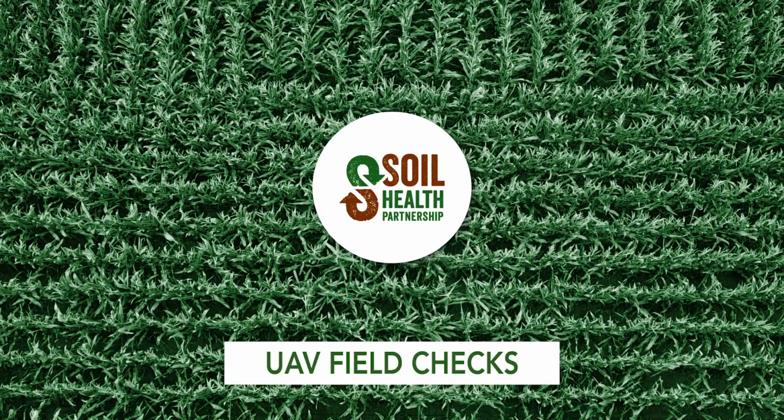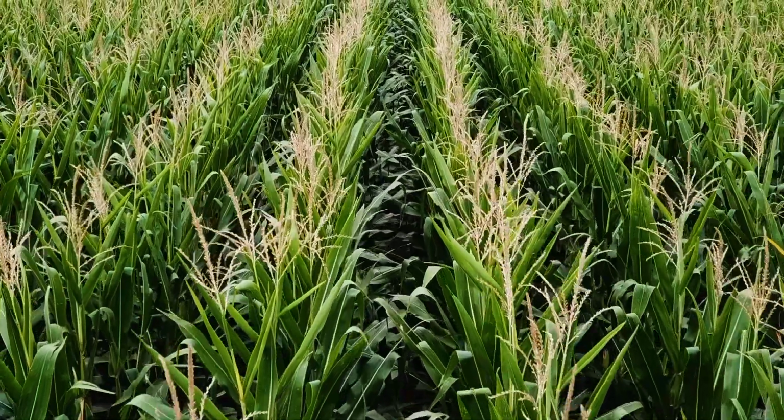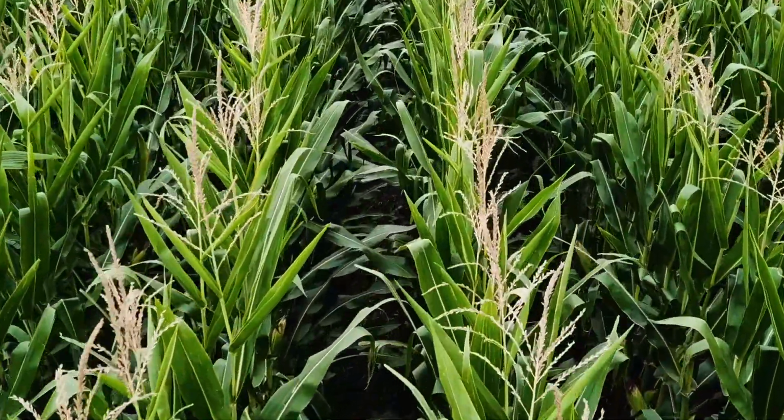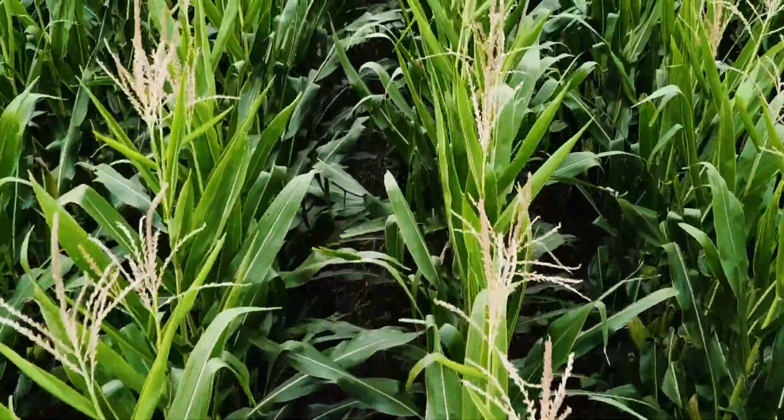Traditionally, farmers and agronomists check their crops simply by walking fields. But now, unmanned aerial vehicles, or UAVs, make it possible for us to field check faster and gather more data than ever before, all while saving time and labor.